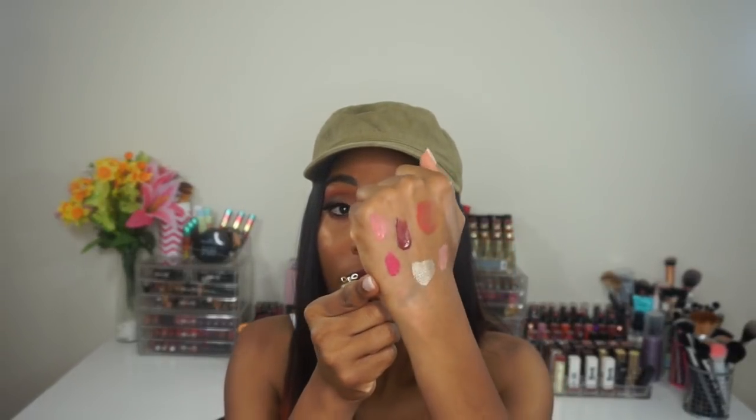So this color is called Moi. And let me swatch it right here. It's like a corally, pinky, peachy kind of color. I definitely cannot wear it by itself because it's not going to be flattering by itself, but I can definitely do some kind of lip concoction to make it work for me. And then this one is called Besu. I think it's called Besu. And it's a really pretty pinky, purpley, magenta kind of color. So this color will be so pretty in the spring and summertime.